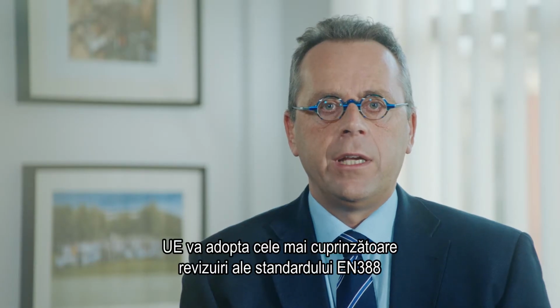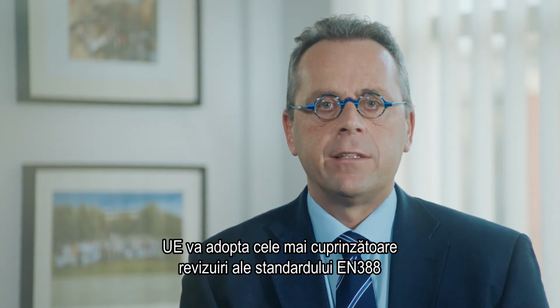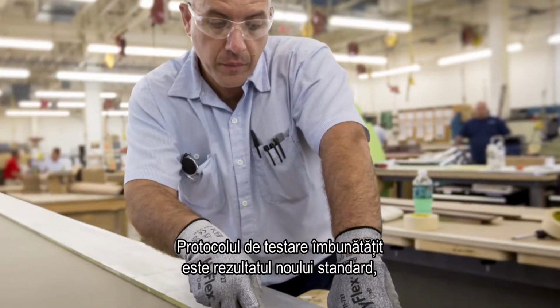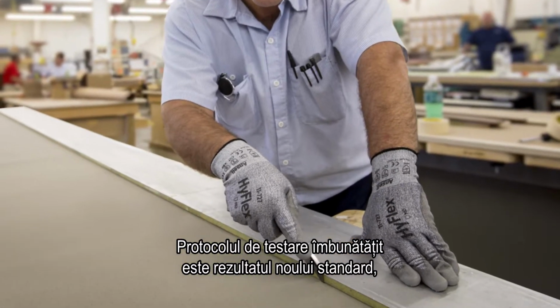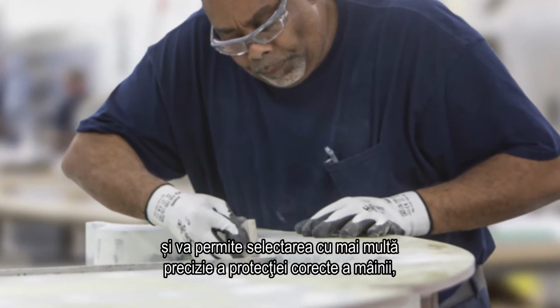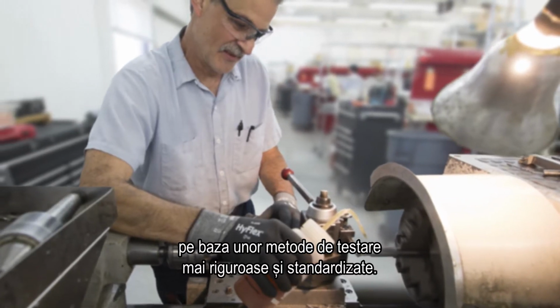During the coming year, the EU will enact the most sweeping revisions to the EN 388 standard since its inception over 20 years ago. Improved testing protocol is the result of the new standard and will allow you to more accurately select the right hand protection based on more rigorous and standardized test methods.